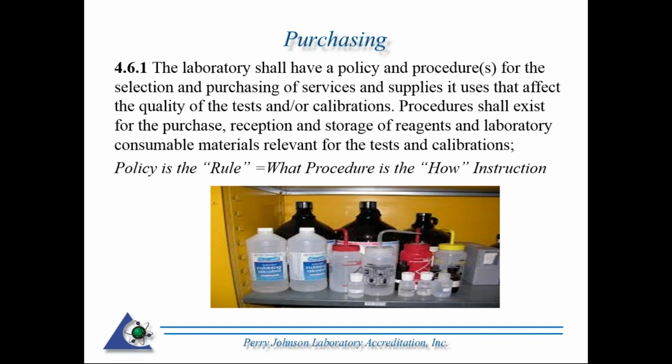So 4.6.1, and this is 4.6.1 out of the current 17025, taken right out of the standard. Laboratories shall have a policy and procedure for the selection and purchasing of services and supplies it uses that affect the quality of the test and/or calibration. Procedures shall exist for the purchase, reception, and storage of reagents and laboratory consumable materials relevant for the testing and calibration. So as I always say, that word shall, that's a requirement. So this comes right out of the standard.